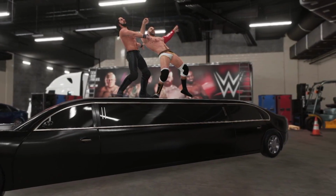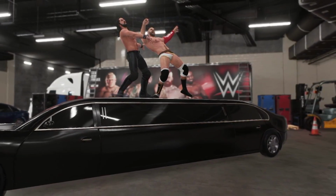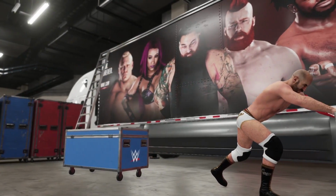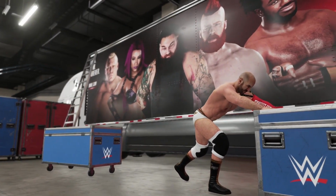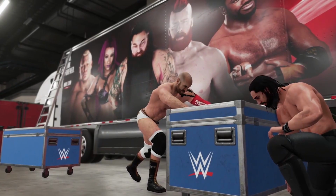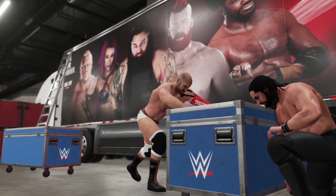I just think it's cool that you can get on top of the limousine. I mean, from the screenshot so far, there's so much cool stuff that you can do here. And then we're by the 18-wheeler, and Cesaro is hitting Seth Rollins with this box. But that's not what you need to be looking at. Don't look at the box. Look at the ladder in the back. Look at the ladder in the back.